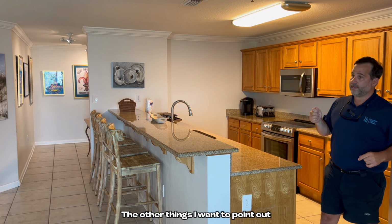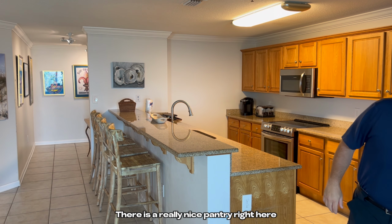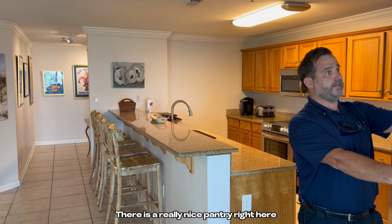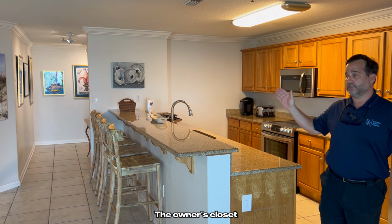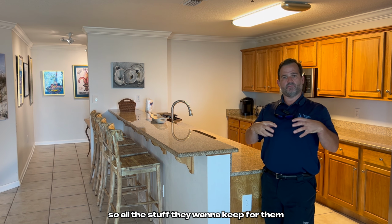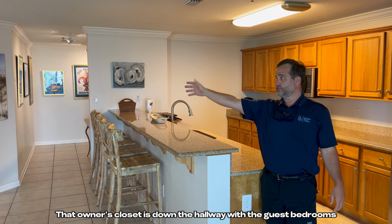Other things I wanted to point out, we've got a stackable washer and dryer here. There is a really nice pantry right here. It's really deep. You can put a ton of stuff in there. The owner's closet, because this is going to be a rental, so all the stuff they want to keep for them and keep private, keep secure, that owner's closet is down the hallway with the guest bedrooms.